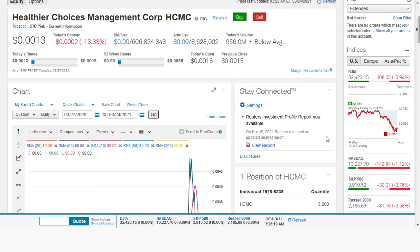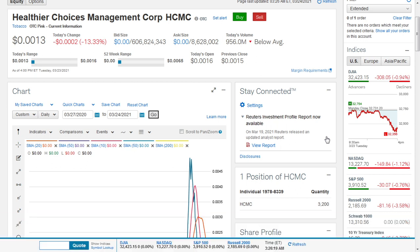Should I buy more or hold Healthier Choices Management Corp stock? Is it still worth it? Healthier Choices closed the session of the 23rd of March 2021 at $0.0013. That was a loss of 13.33%. 956 million shares crossed the tape. It was below average. And we have a position in HCMC.